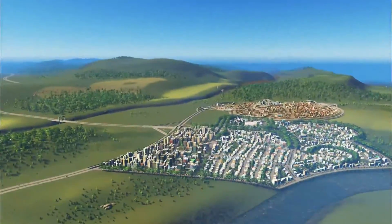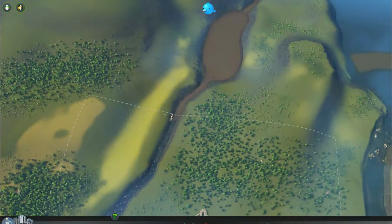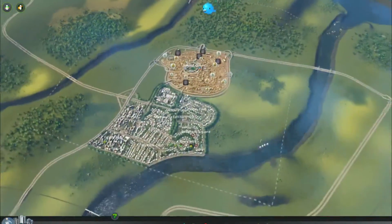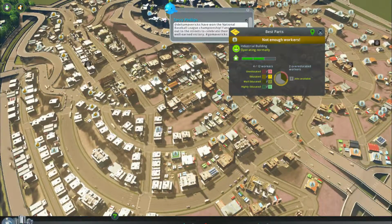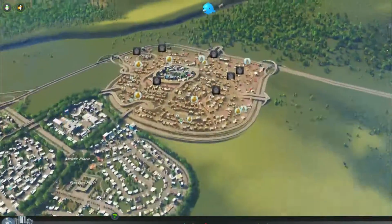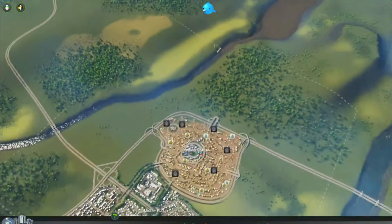Let's get to the problems that are in the city right now. Apart from this lake being terribly polluted, which sadly is something I cannot do much about right now, there is also a giant demand for more people to work. All the companies don't have enough workers, and that's really keeping us back. Also because we really want to get to the next population mark, because it will give us better water treatment plants and a new area.